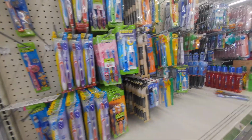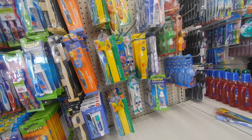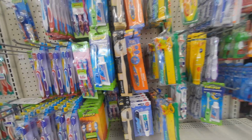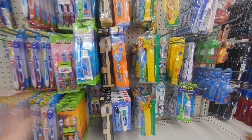Okay, obviously when you are in need of a toothbrush and toothpaste, to be honest, I don't use commercial toothpaste. I make my own. But I think it's so awesome that the dollar store offers these bamboo, more natural, plant-based ingredient items. And that's why I really love coming here, because that's the only way that I shop in the first place.